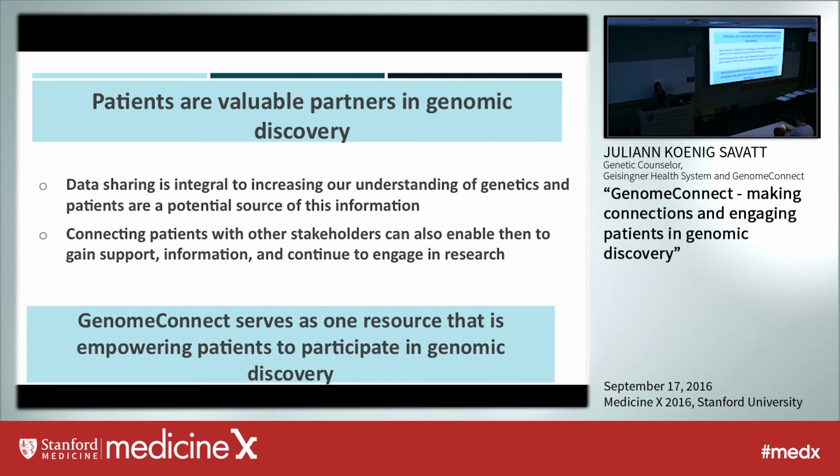Today, I've highlighted one resource that empowers patients to participate in genomic discovery, GenomeConnect. Whether it's through GenomeConnect, another resource, another registry, we want to encourage patients to be a part of this process and encourage researchers to bring patients into the conversation, because it's ultimately them who will help us drive this research forward and drive this understanding.